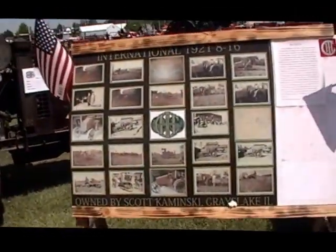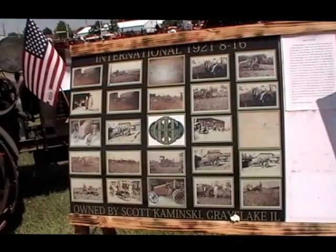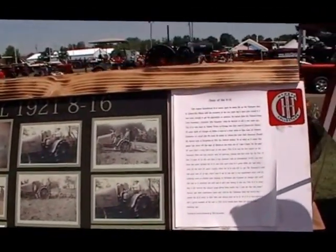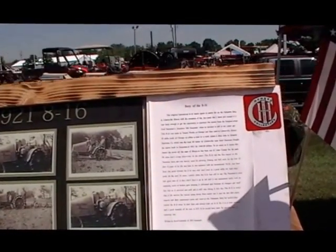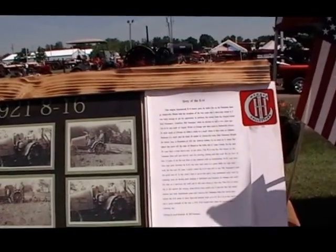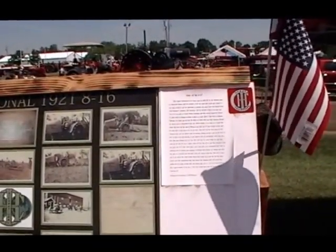But here's a pictorial story of it. A lot of family pictures showing people sitting on or standing by the tractor. Let's see, what's it say? It's an original 816, spent its entire life on the Newman farm in Libertyville, Illinois, with the exception of 2 years that I've now owned it. So he's owned it for a couple of years, but still. Yeah, it's amazing.